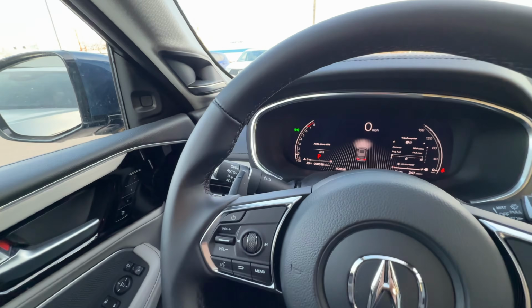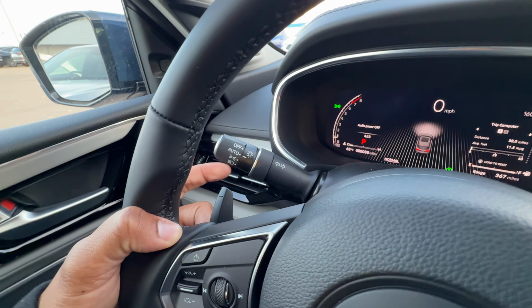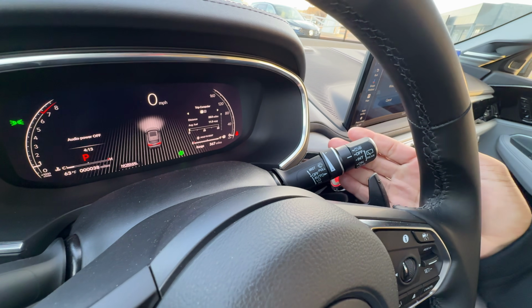Now on your window stalks back here, you do have off, auto, parking, and on, no fog light switch. On the right side here, you have off, auto, low, and high. So you do get rain sensing windshield wipers on your technology package.